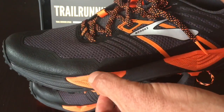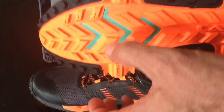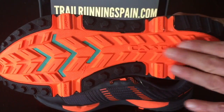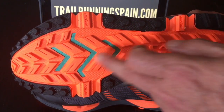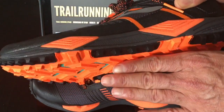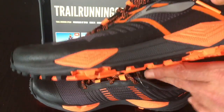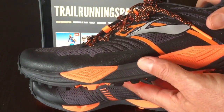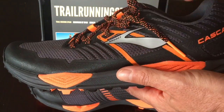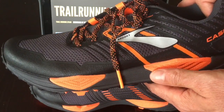Now, that's in terms of the height. The second variable to see how cushioned a shoe is, is the width of the sole. Now, the sole here for Cascadia is quite narrow and long, as you see, which is great in terms of precision when you want to step and in terms of agility, but it's not as cushioned. So, once again, both Caldera and Pure Grit are better cushioned shoes than Cascadia 13.